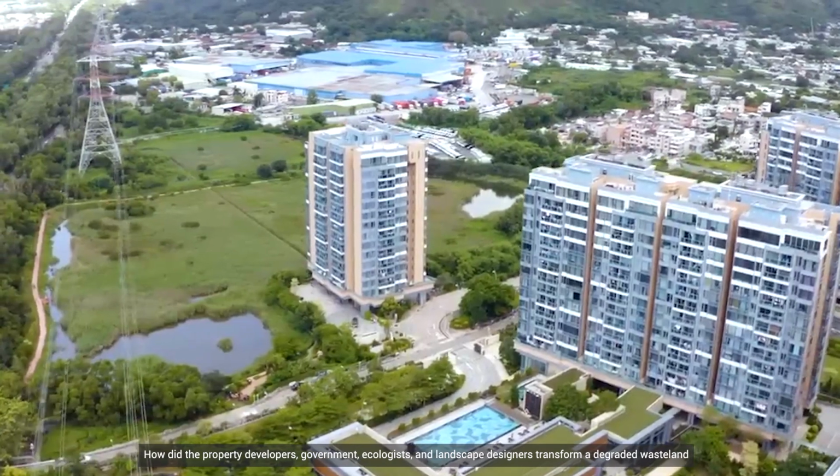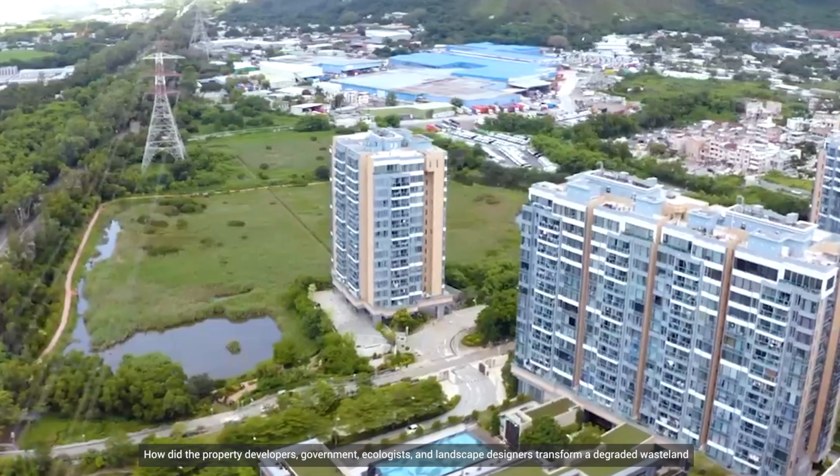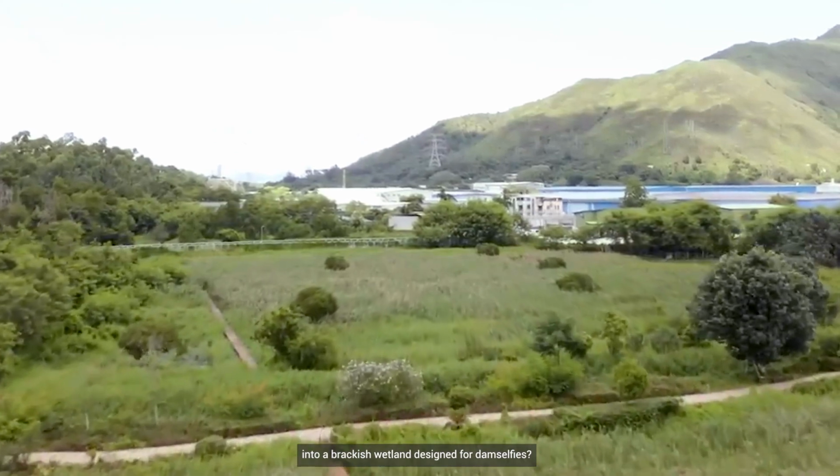How did the developer, government, ecologists, and landscape designers transform a degraded wasteland into a brackish wetland designed for damselflies?